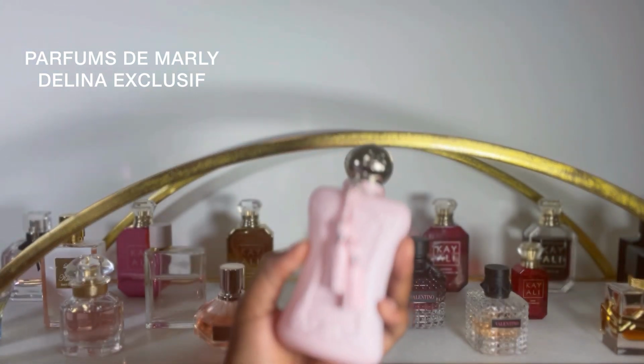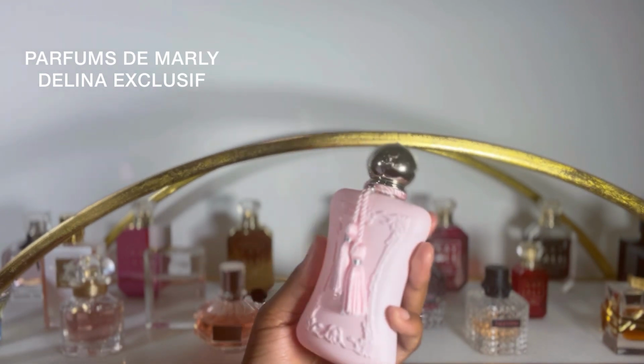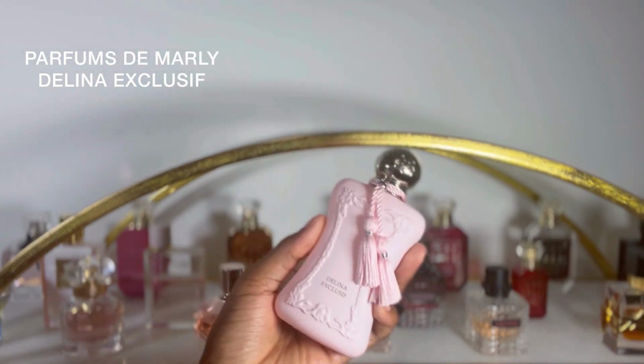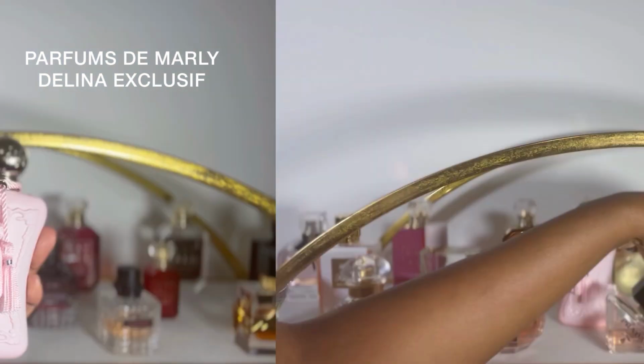This is a very vanilla, rose, sexy scent. I haven't got my nose on the original Delina, but Delina Exclusive is everything to me. I absolutely love this fragrance.